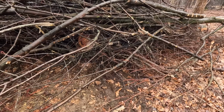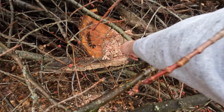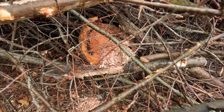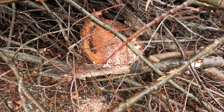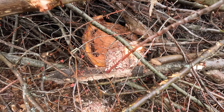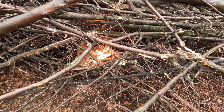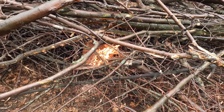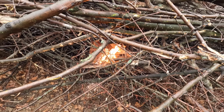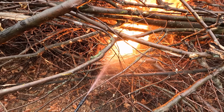Ooh, it's muddy out here. Okay, we'll light this up and we'll get some diesel fuel on it. That'll get us a nice steady flame for a while until we can get some fuel in there. All right, the fire starter's taken off. I'm not going to spray the whole pile with diesel or anything like that. I just want to get one good hot spot and try to get some coals going. So we'll just focus right in here.